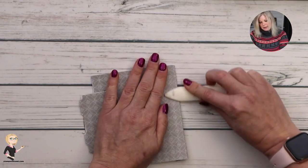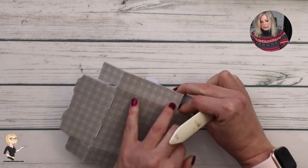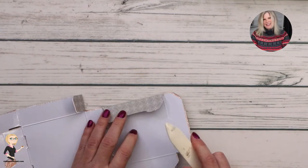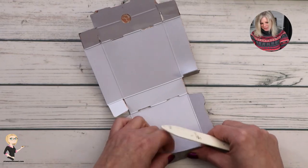No degree in anything needed to create these beautiful boxes, fully covered, and they look like you bought it. We always like that, right? When someone thinks we bought something and we made it. That's like the ultimate compliment, I think.